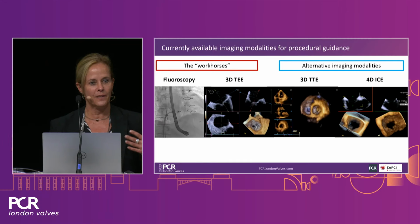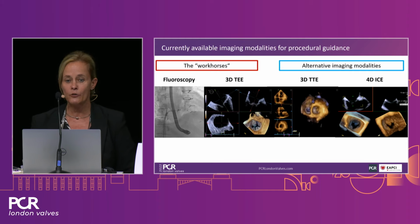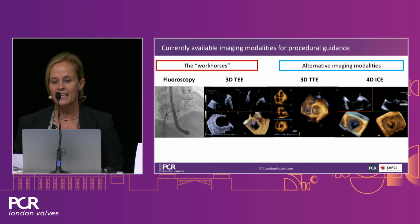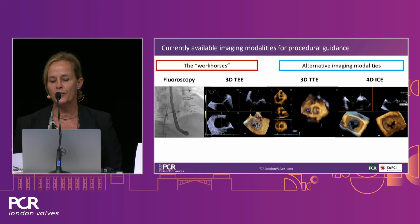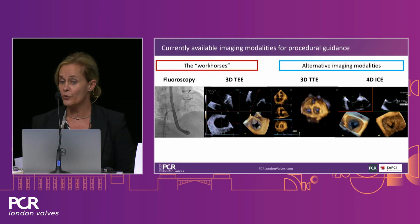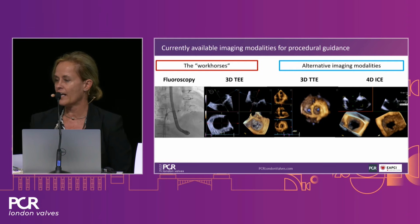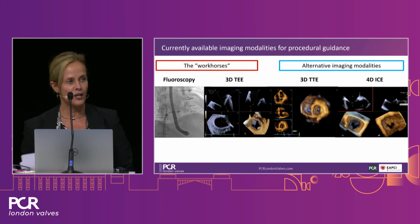So just to give a short introduction, if you look at the imaging modalities we have available nowadays, it's clear that fluoroscopy is a backbone of the procedures. And most of the procedures nowadays are done with 3D TEE for interventional guidance. And in some of the cases where there is suboptimal imaging quality, you can think about alternative imaging modalities like 3D transthoracic echo, which works for some of the procedures. And now we have a new player in the game, and this is 4D intracardiac echo. And this is the topic today.